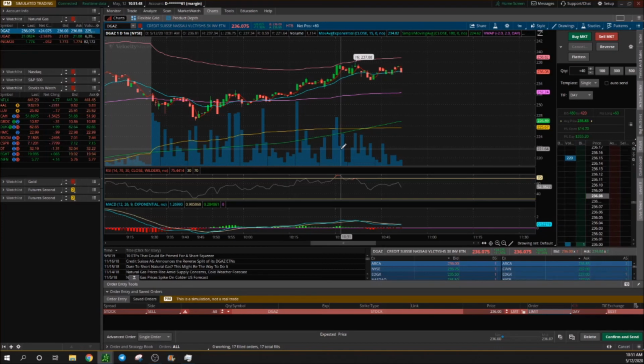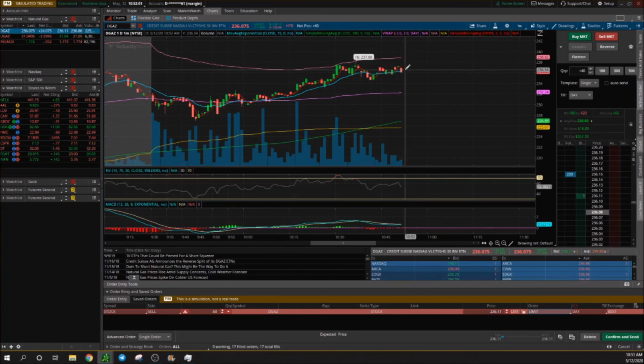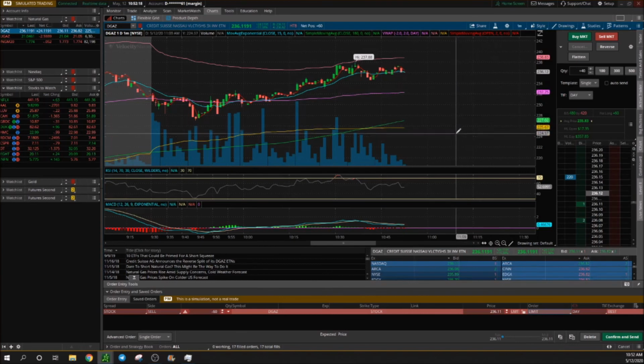Alright, so we got a little bit of a push on natural gas. So it's testing that EMA line. We can see that here with D-gas. It's testing the EMA line as a support again. It's not looking like we're getting these lower lows. D-gas is not getting the higher highs, but we're not getting lower lows either. We're just consolidating. So again, we're just waiting to see what happens.